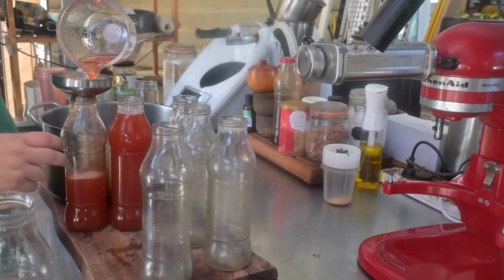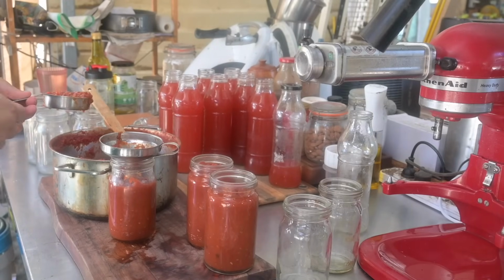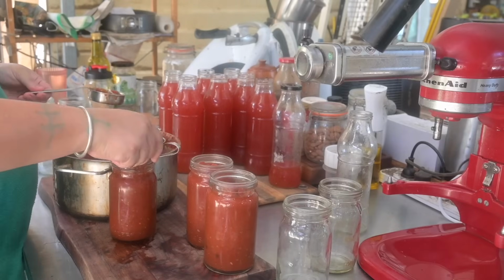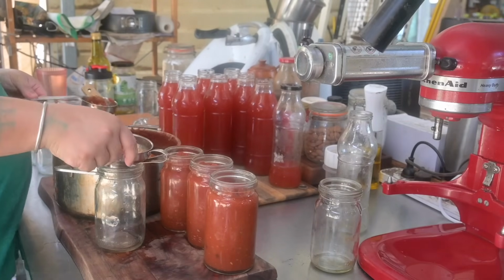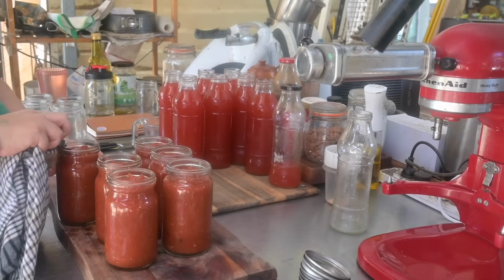Once I decanted all the cordial out, the pizza sauce was ready. It was a good texture, consistency. It was perfect for me. So I'm going to decant that as well. I decanted that into Fowler's Vacola 20s, which I use as basically an equivalent to a pint. Cleaned the lids and rims as per usual, white vinegar, cloth, wipe the rims down really well, clean the inside of the lids and put them on.